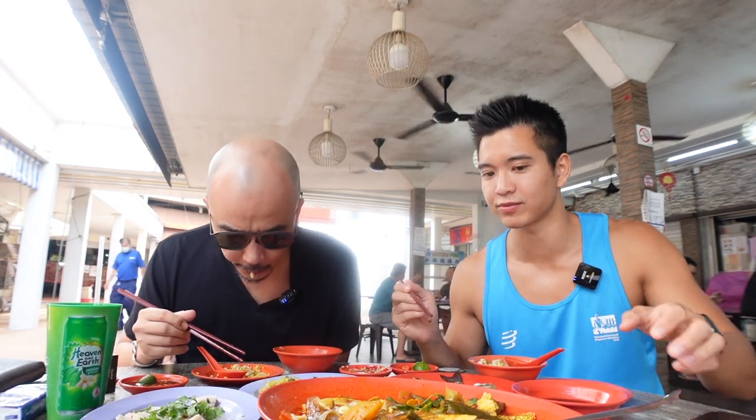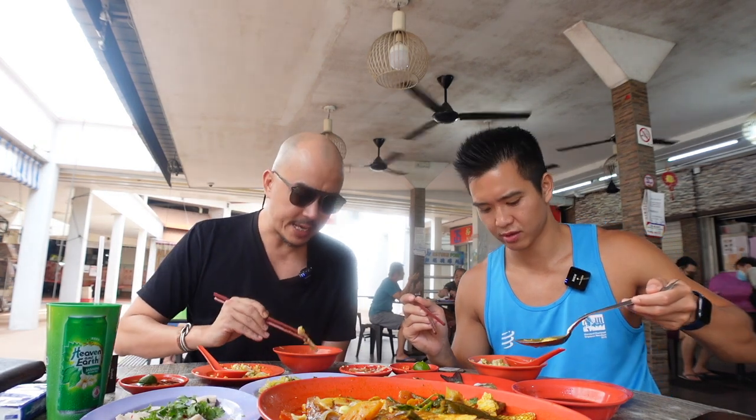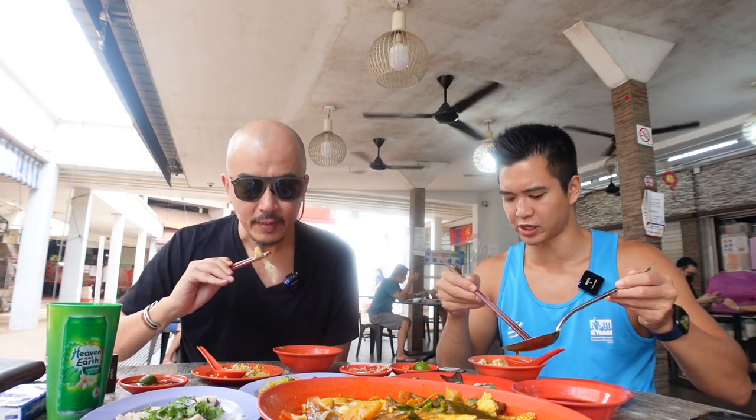Nice. I like the sourness of this. Not spicy. It's not very spicy. But it is a little bit, but not very. I remember the Indian curry we had was pretty spicy, right?